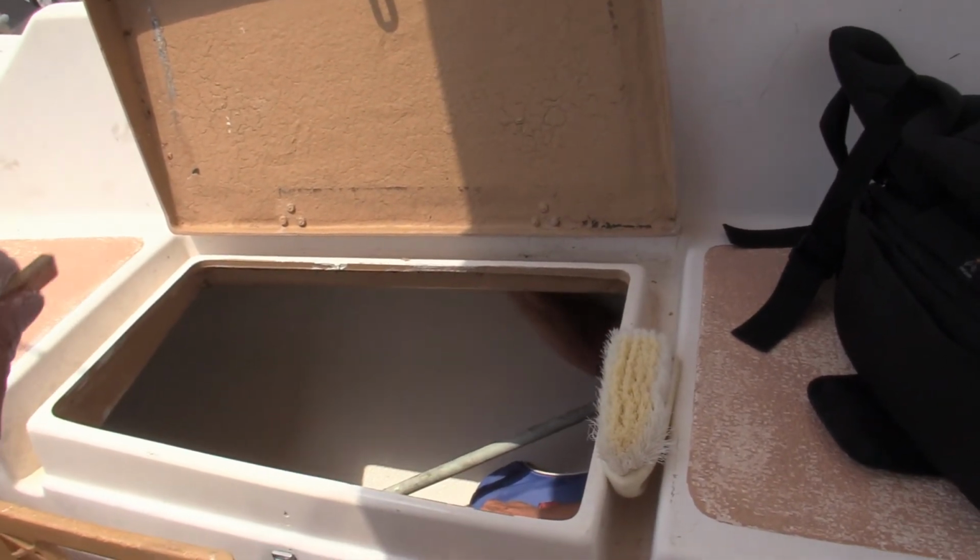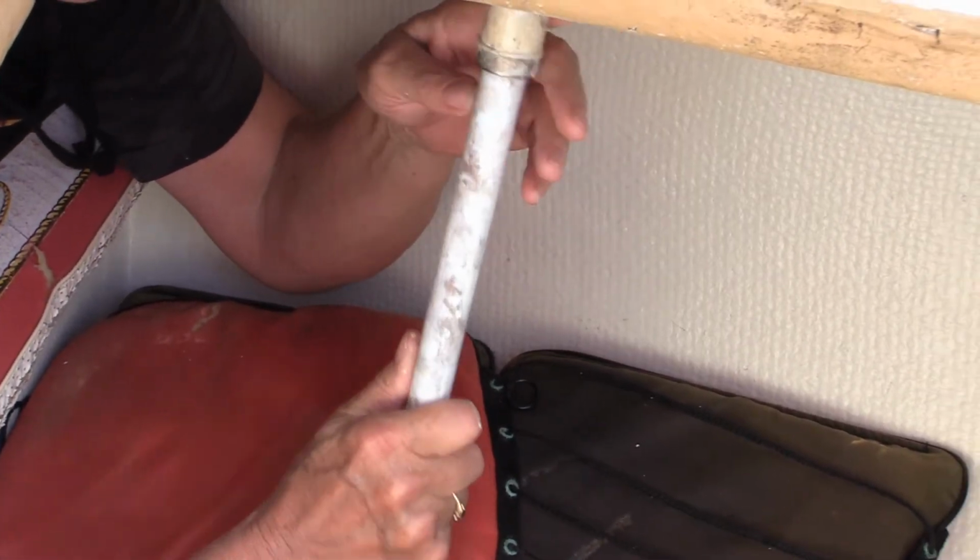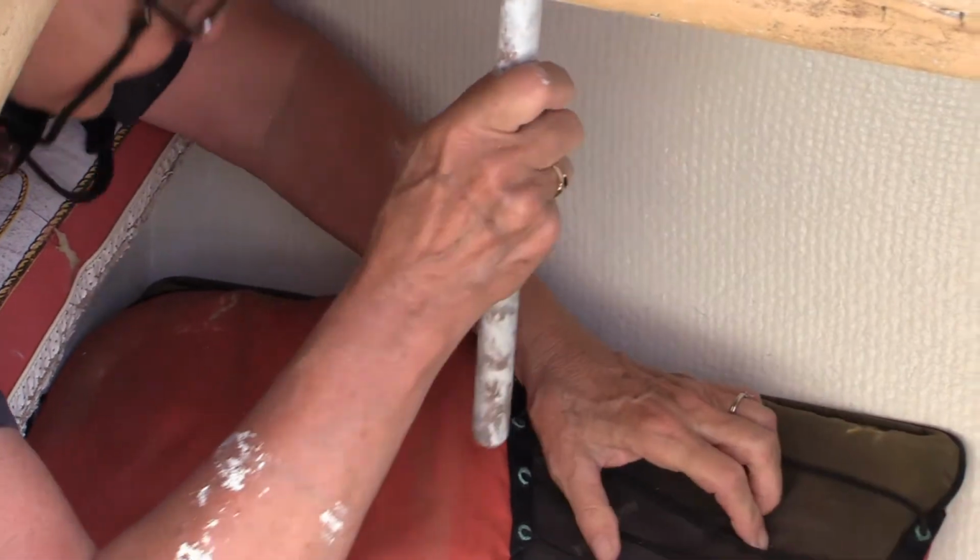You want to pass that up? Like, yeah, I didn't. It's slanted. There is no straight lines on the sailboat. I think you're right.